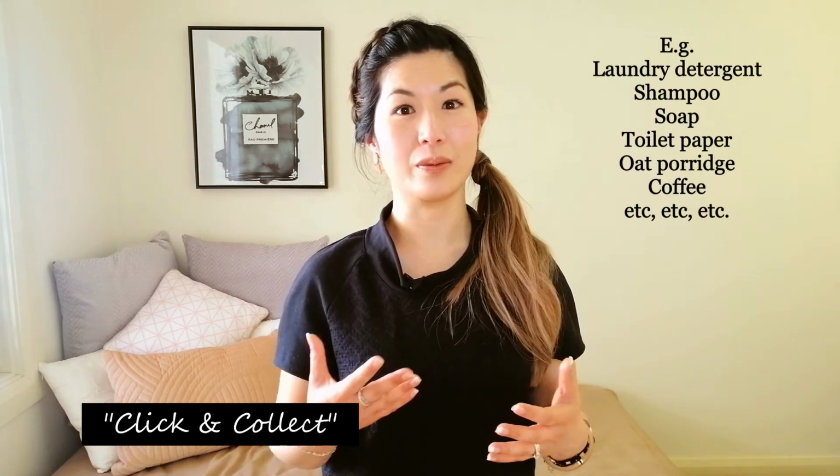And I understand some people have said to me that they prefer choosing their fresh produce. So you can still do click and collect for all the other products that are not perishable. And with the fresh produce, go and do your own shopping for that. It really saves me pushing around those creaky trolleys, up and down those aisles, trying to find the item that I want. Trust me, it saves a ton of time. For me, it's probably halved my shopping time.